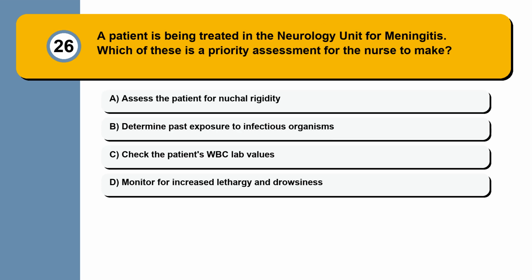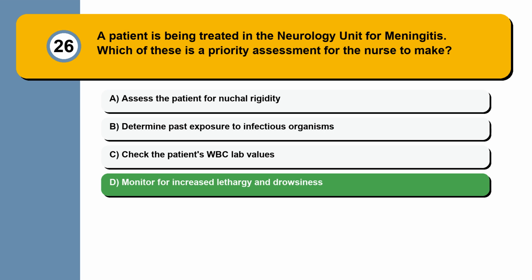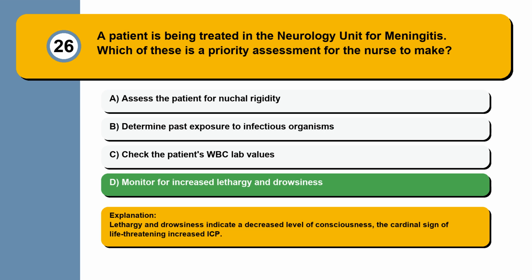Question 26. A patient is being treated in the neurology unit for meningitis. Which of these is a priority assessment for the nurse to make? Assess the patient for nuchal rigidity. Determine past exposure to infectious organisms. Check the patient's WBC lab values. Monitor for increased lethargy and drowsiness. Lethargy and drowsiness indicate a decreased level of consciousness, the cardinal sign of life-threatening increased ICP.